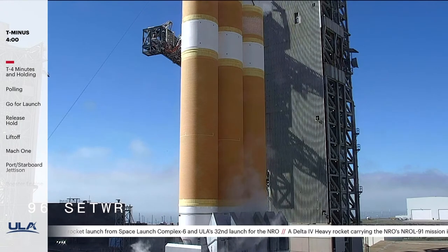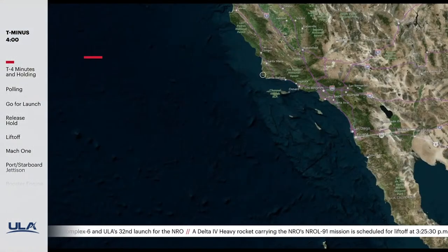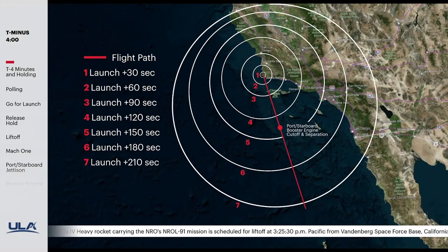Following liftoff, viewers watching from Southern California may be able to see the Delta IV Heavy in flight. To get a closer look at this visibility map, check out ulalaunch.com, on Facebook, Twitter, and Instagram.